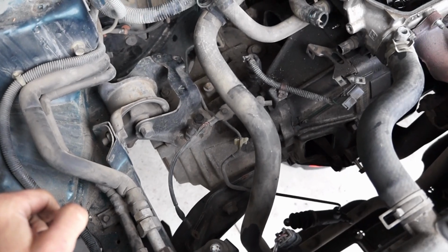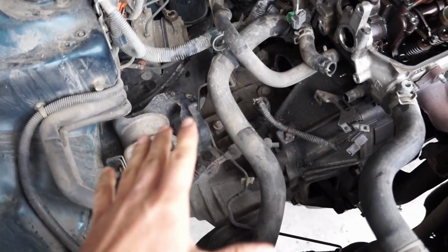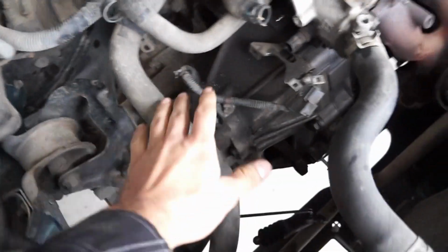Now that we got most of this stuff off of the transmission wiring-wise, we were able to just move the harness over, up and out. Now we're free to get at all of the bell housing bolts and stuff.